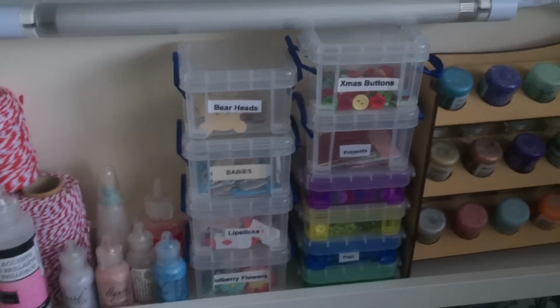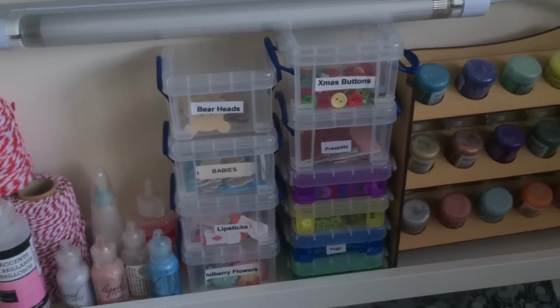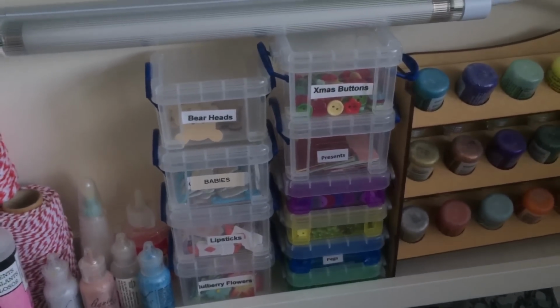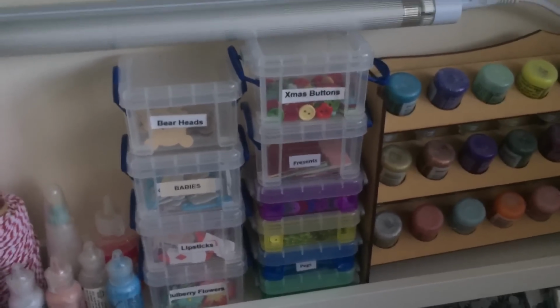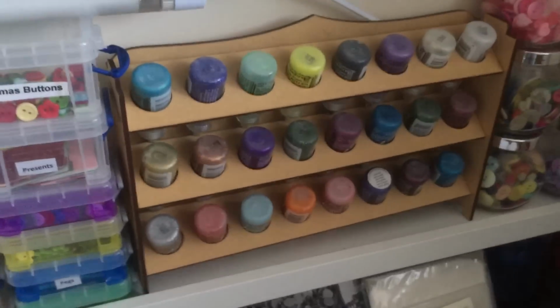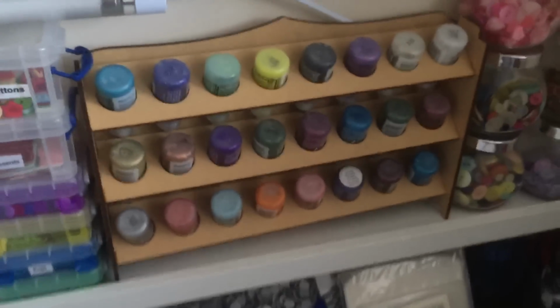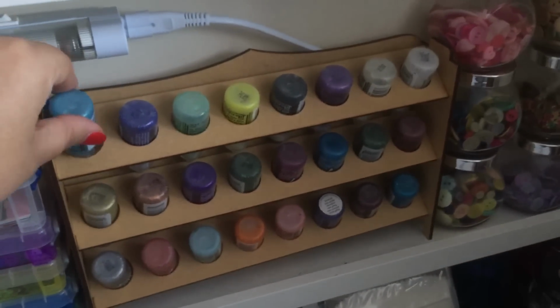And then if I come back down, you've seen these boxes around everywhere. They are now in pound shops, in the Range, Asda, literally every supermarket you go to, you can pick some of these up. This I purchased from eBay, and it holds all my Stickles. So I like to put my Stickles upside down.